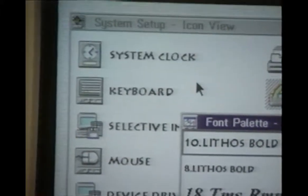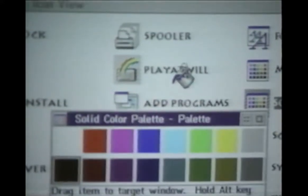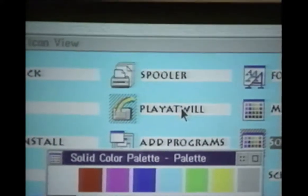If I want to go into the color palette, I can select any color that I want from the group of colors here, drag and drop, and change the color. Every user can make their desktop however they wish.